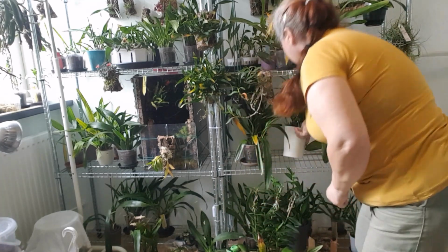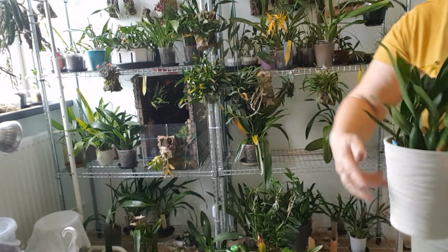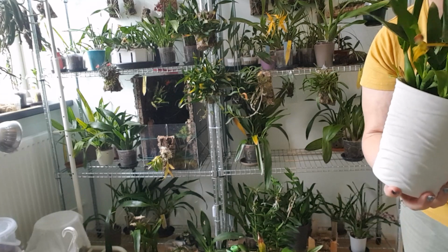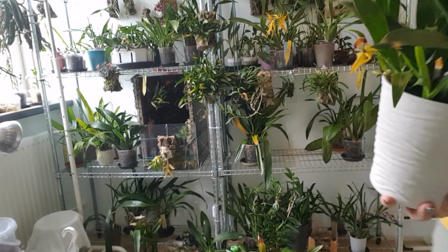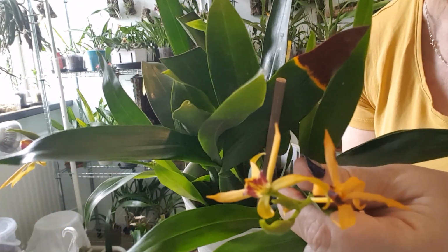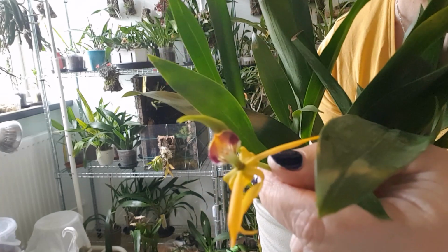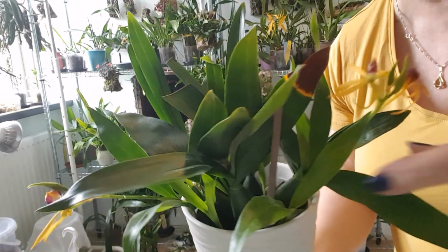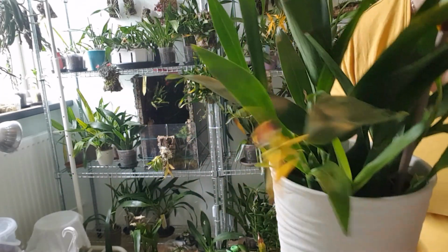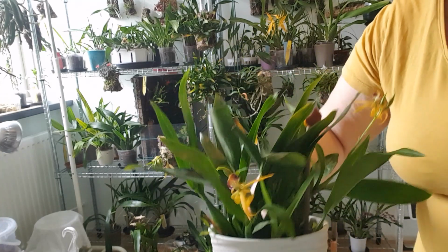And then I have one here that is not flowering that well, but it has also recently been repotted. What do they call it? It's Prosthechea cochleata, with nice yellow flowers, and here comes also another spike. But they also have, when they grow from the end of the spike, they can sometimes grow new buds. So let's see in the coming years what it will do.